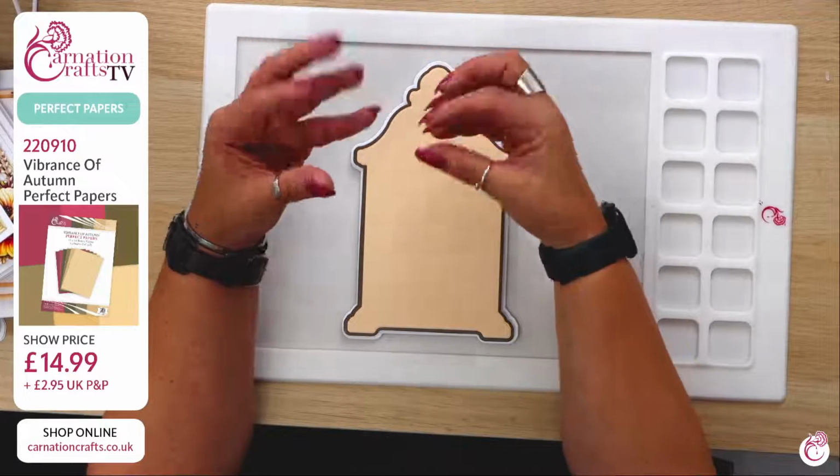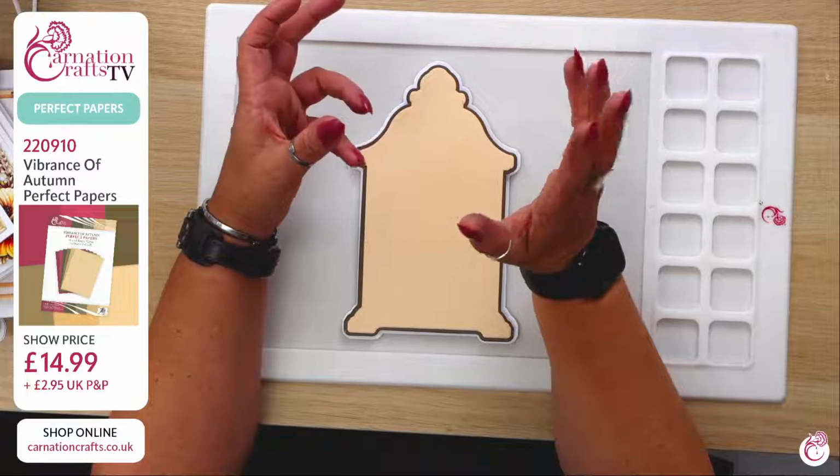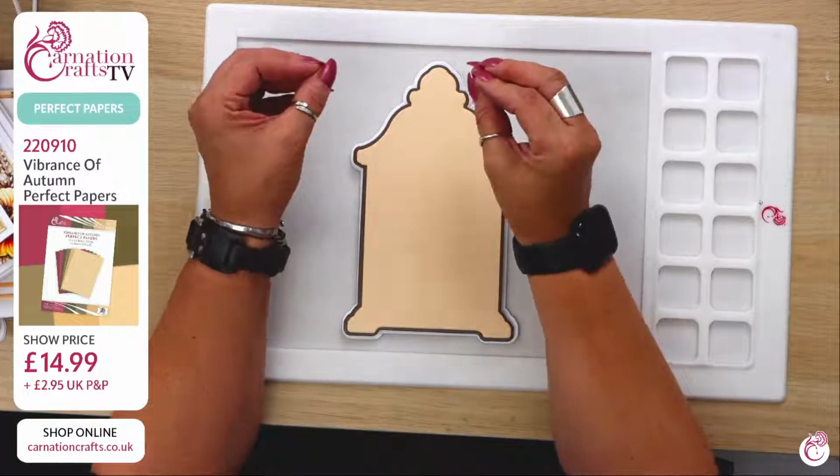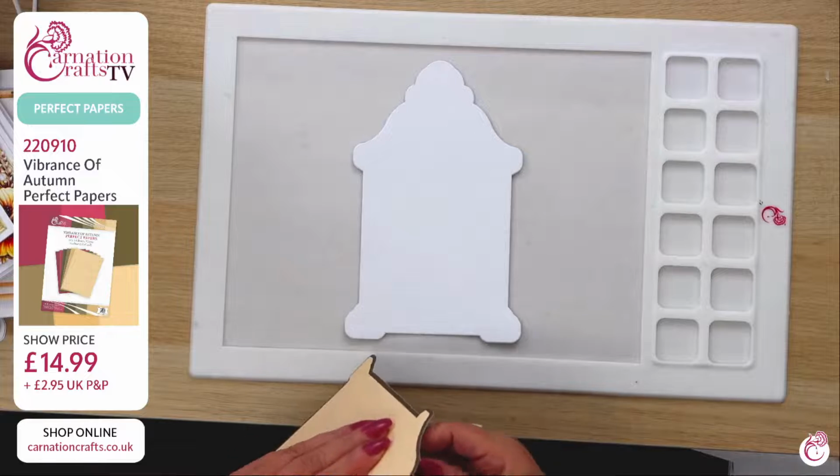So again, it's all your playways. How are you going to use it, and how are you going to make it different? And that's what makes your card completely different to my card. And that's why we can make 1,000 different cards with the same collection.